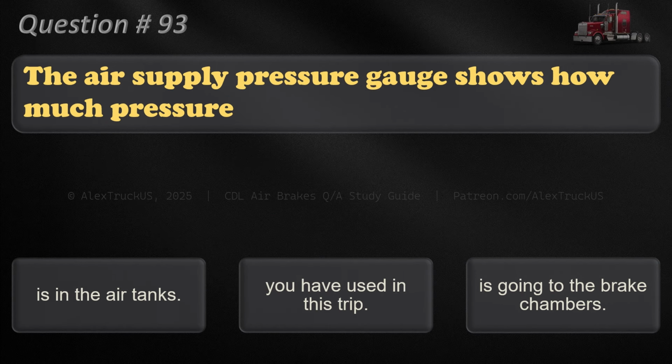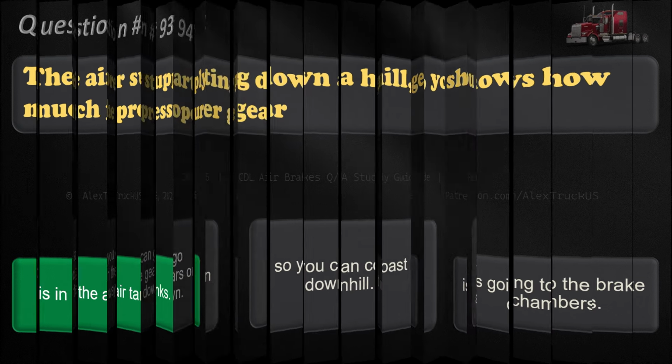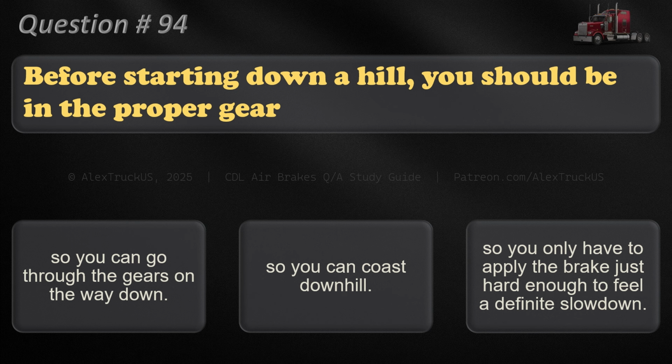Question 93. The air supply pressure gauge shows how much pressure is in the air tanks you have used in this trip. Is going to the brake chambers. The correct answer is is in the air tanks. Question 94. Before starting down a hill, you should be in the proper gear, so you can go through the gears on the way down, so you can coast downhill, so you only have to apply the brake just hard enough to feel a definite slowdown. The correct answer is, so you only have to apply the brake just hard enough to feel a definite slowdown.